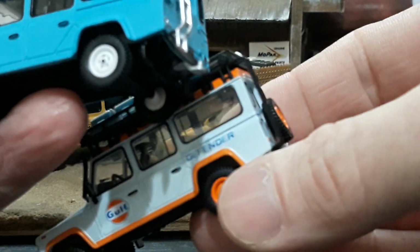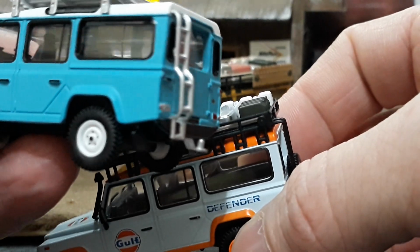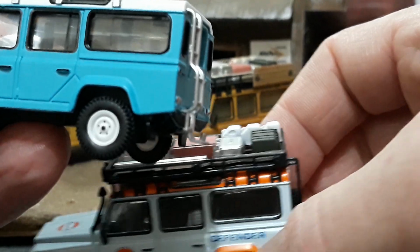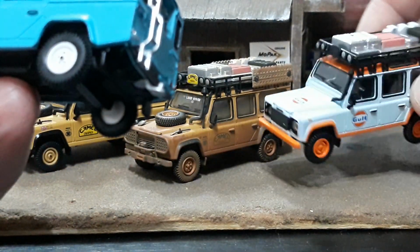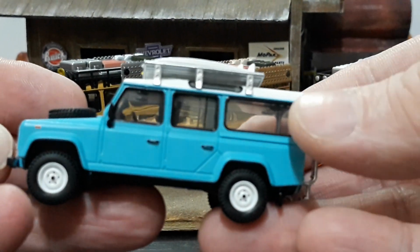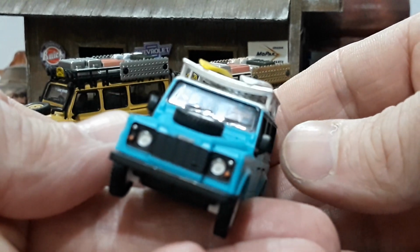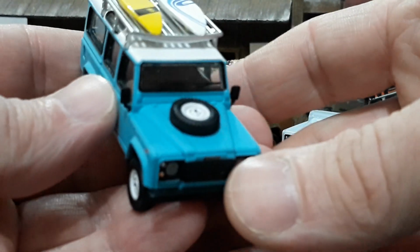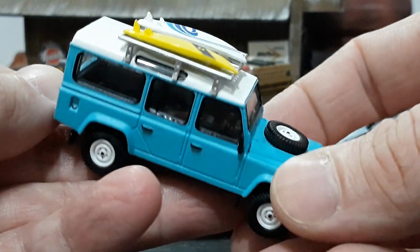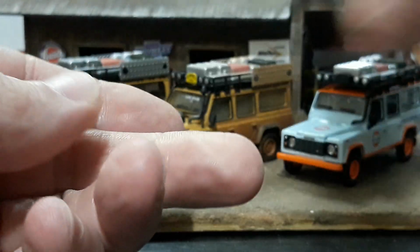The other ones have kind of just a flat vertical ladder. This one has one that bulges out a little bit. Not sure why either, but maybe there was supposed to be a gas can or something that went back there. I don't know. But anyways, very nice civilian looking model. Kind of like this matte light blue, turquoise blue, whatever you'd like to call it. Very nice looking paint. So that is the first civilian release.